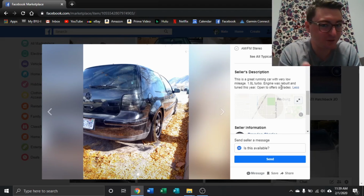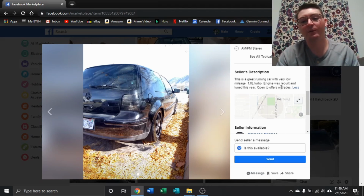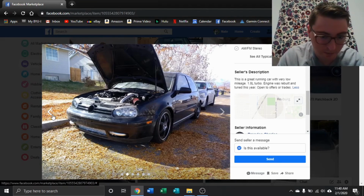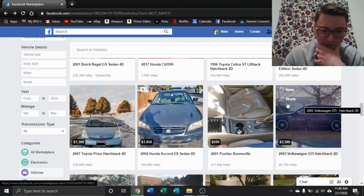So sometimes what sellers do on Facebook Marketplace is they will have a car with like 300,000 miles on it, but they'll have rebuilt the engine like 50,000 miles ago. So they'll put the 50,000 miles. So that's something you would have to check with this particular listing, but the engine was rebuilt and tuned. So if they rebuilt it, maybe it had a bad tune on it before. Maybe they blew a rod, or who knows. I mean, who knows with that, right?